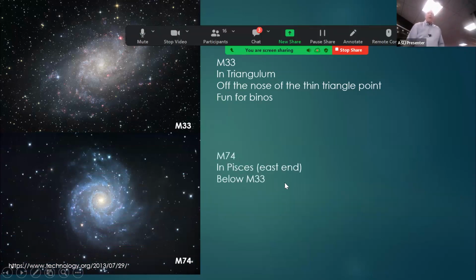M74 is in Pisces, on the east end of Pisces, and it's below M33.